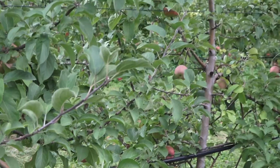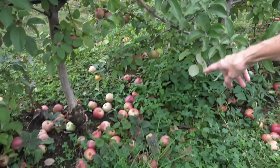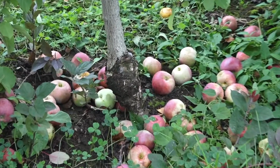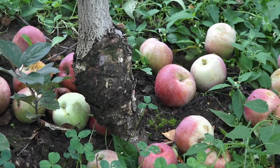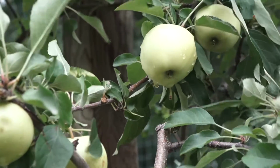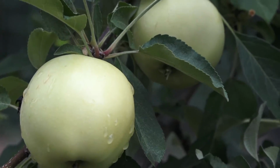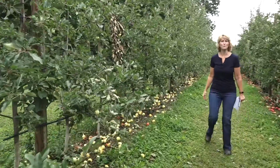They also do grafting. If you look at the bottom there, that bulb, they may have grafted that top onto a bottom root from a different type of apple, and that's how they combine and make different varieties of apples. So these are the blondies. You can see that these have the yellow tint skin to them. These are a newer variety in the past few years, but they're very popular.